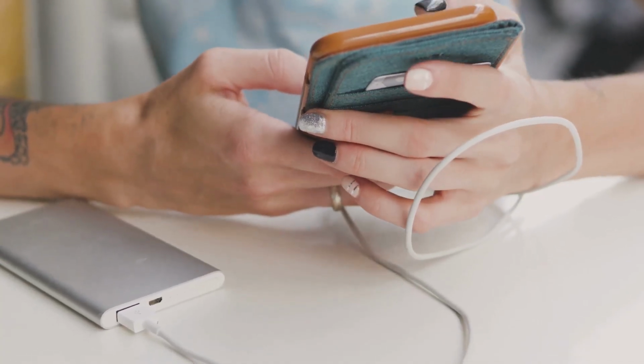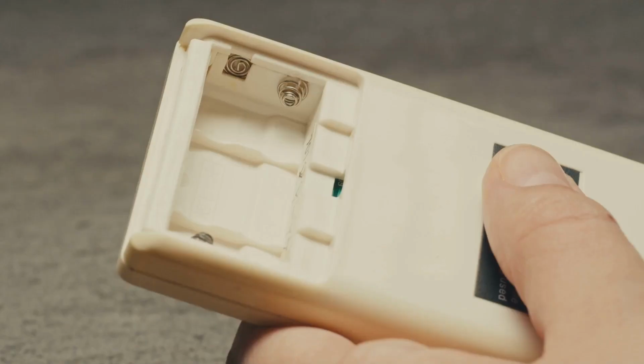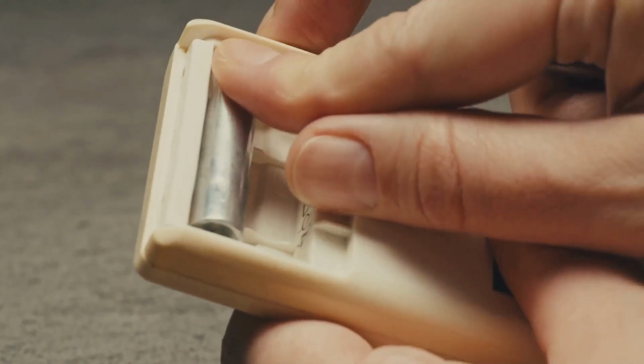Don't forget to include backup power options, such as portable chargers or extra batteries, to keep your devices operational.